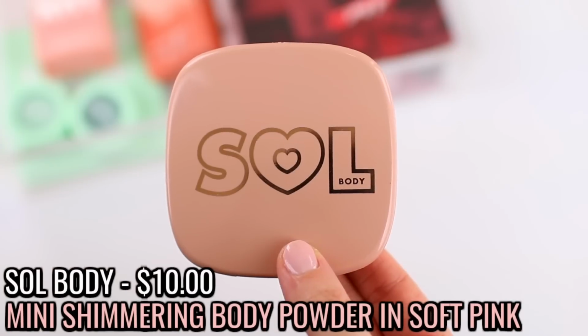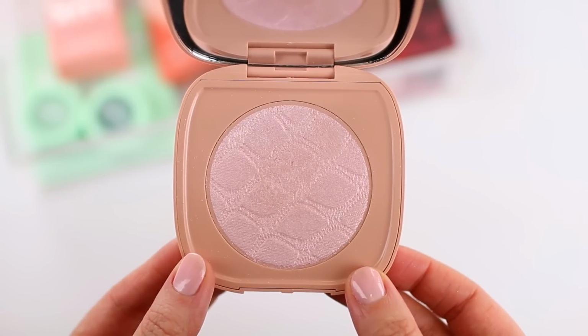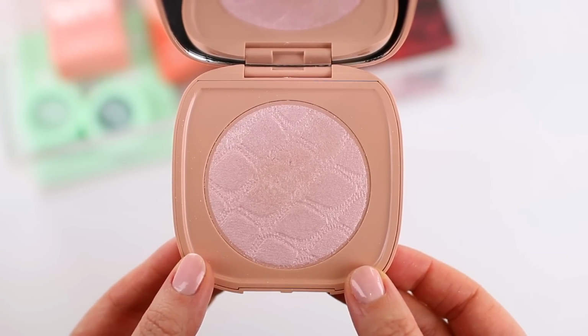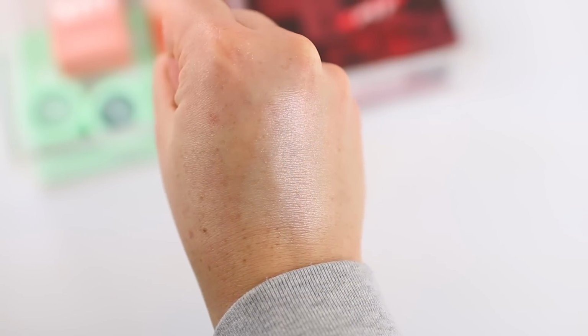So let's start with my favorite out of the 2. This one is the Soul Body Mini Shimmering Body Powder in the shade Soft Pink. I have tried the Shimmering Body Powder formula in the past, and the first time that I tried it, it wasn't my favorite product, but for some reason, I really like this one. I don't think they've actually changed the formula. I just think that this shade in particular is really appealing to me. It's a really beautiful, light, soft pink. And at first when I tried this formula, I thought it was a little bit heavier than the Super Shock highlighter formula, and it is. But I also think if you use the right brush and really blend it into the skin, it doesn't look as heavy. So I kind of want to revisit the other shades that I have and see if I can get them to work for me because I really enjoy this.